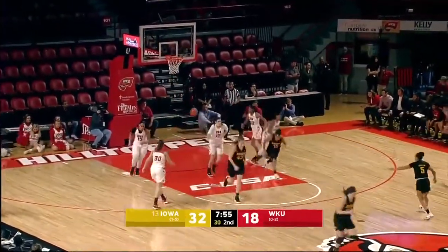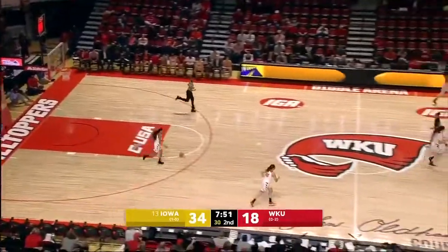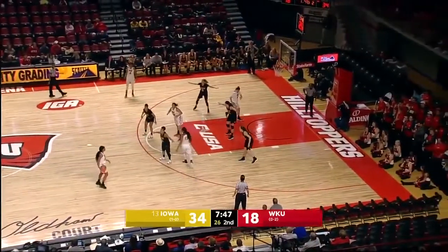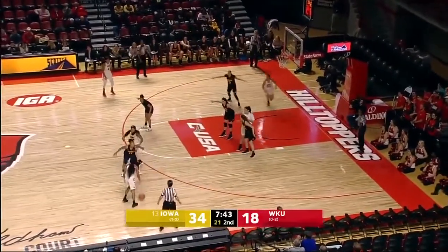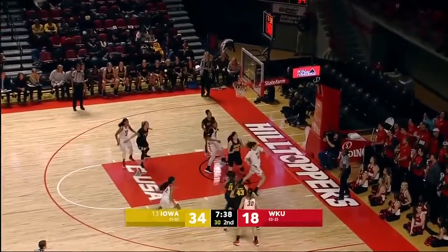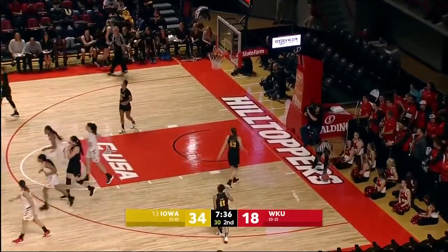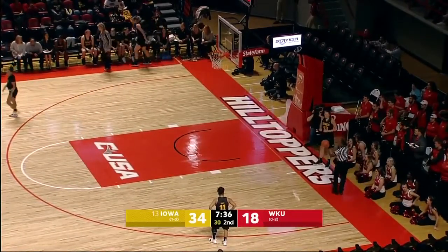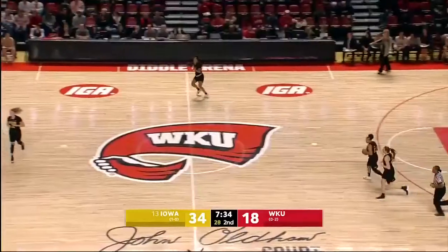Driving in and just Davis making it look easier. Tania Davis, the senior guard out of Flint, Michigan, only at 5'3", but a lot of quickness. Well, she just knows how to play. She's lost some of the quickness with those knee injuries, but honestly, just really knows how to play. 34-18, a miss by the Lady Toppers, who are shooting a very cool 32% right now. Iowa hitting 70%. 14 out of 20.